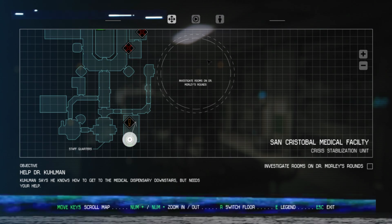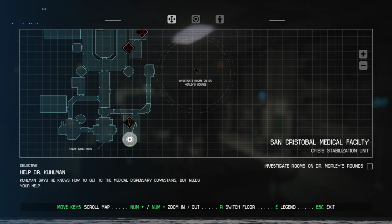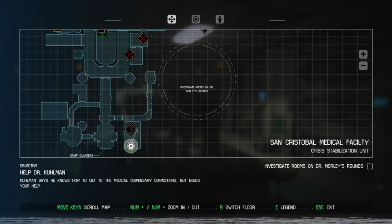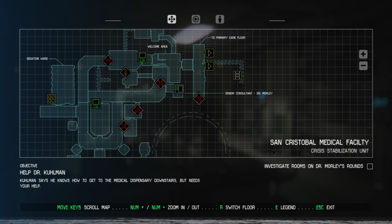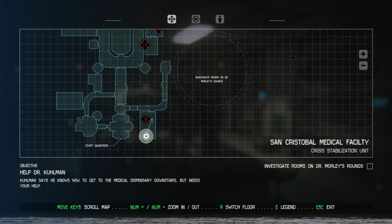Anyway, we're gonna go see if we can find, what is it? I think we're looking for Dr. Morley's key card still, maybe. We found a password to access this area. We may be looking for his body is what it is.